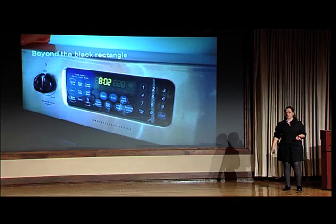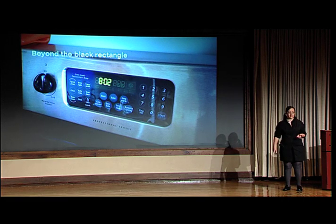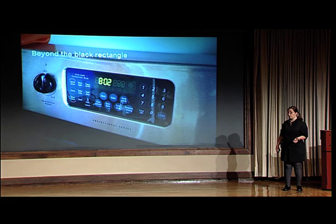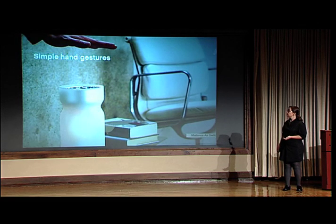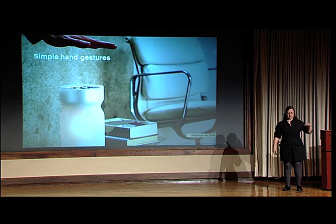But that's pretty challenging because what you see here is how a lot of objects have been, due to economics, due to what you can afford in an everyday object, and I call this the black rectangle. So we were often limited to just push buttons and whatever could be bought off the shelf. But now we're starting to see a lot of changes. This is a lamp from Mathmos, and by gesturing with your hand, you can control the intensity of the light.